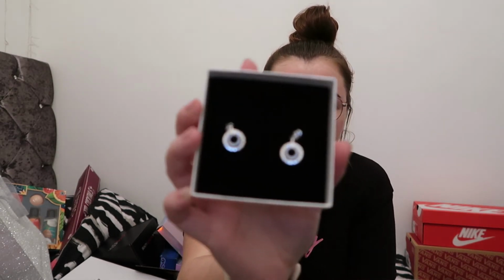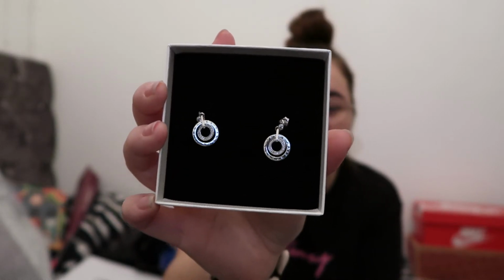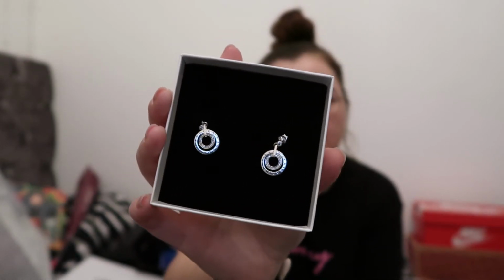It's a safety chain. Just a little silver safety chain for my bracelet. I got this pair of earrings and I absolutely love them. I've never owned Pandora earrings before, but I think these are absolutely stunning. And they're not a style I would go for personally, but I think they're absolutely stunning, so I'm glad I got them now. They're just these round ones and they've got a little silver glitter detailing in the middle.